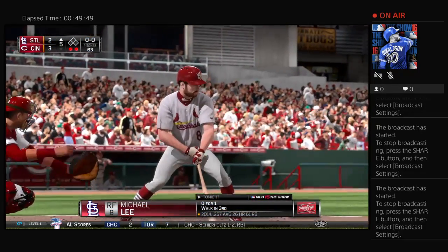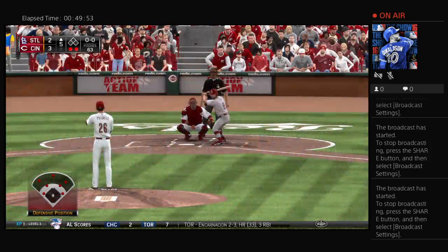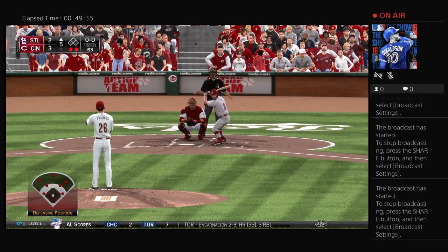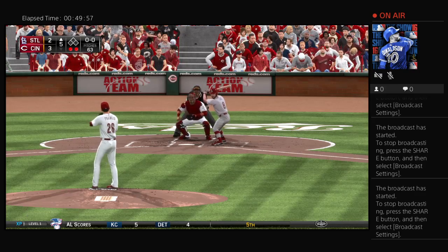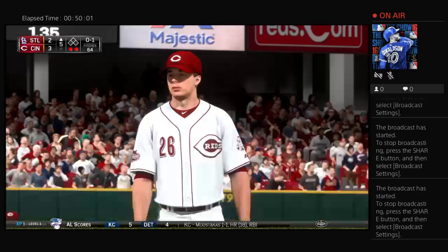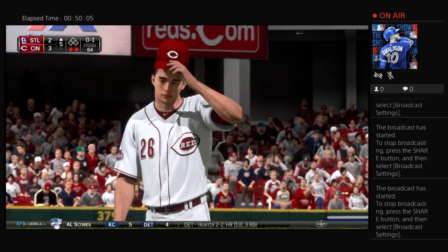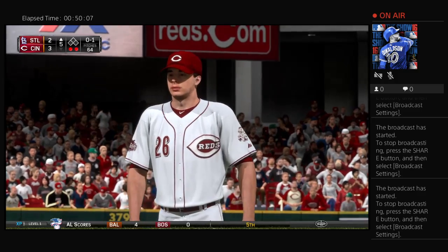Michael Lee will stand in. Base on balls his last time. First pitch coming. And a high strike to begin the at-bat. It's 0-1. High strikes, probably not on the docket for places he wants to be.